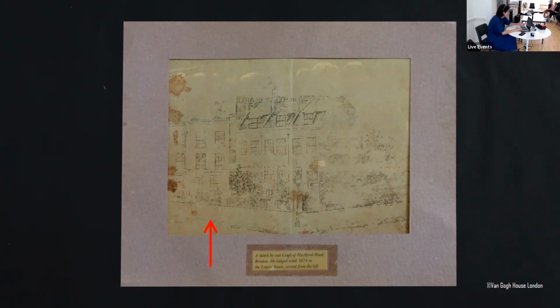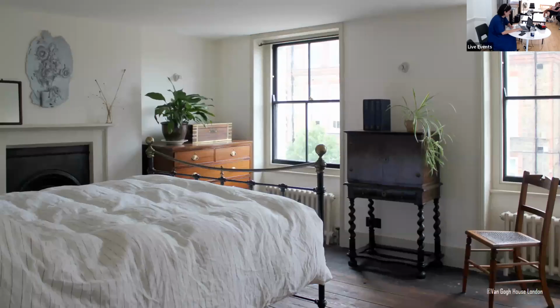And we can see there are 3 houses next to it on the right. This image is actually a cutting from a magazine that the previous custodian of the house kept. And you'll hear a bit more about her later.